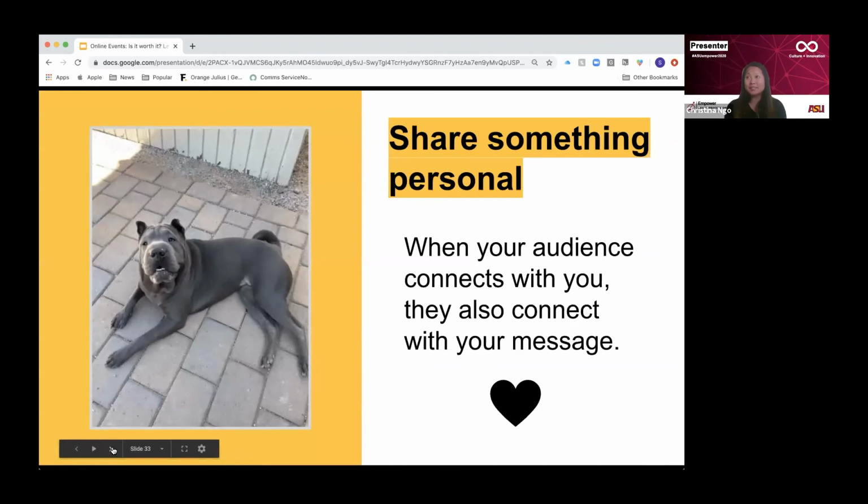Share something personal. So this is my real dog. Her name is Dowie. And earlier, as soon as this session was starting, she and my golden retriever were in the other room wrestling and being super loud. I was going to feel really nervous if they were going to continue doing that in the middle of the presentation. But now they are super tired and laying on the ground. And so it's real life.